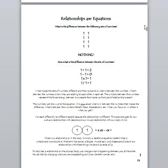So this first group, you see these 4 groups of 1 side by side. What is the difference between any of them? Is there a difference between this line of 1s, this line of 1s, this? No, right? Nothing's different between them. Now, what is the difference between the numbers?